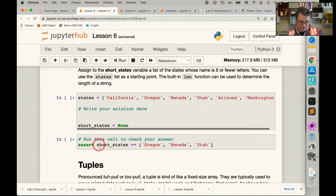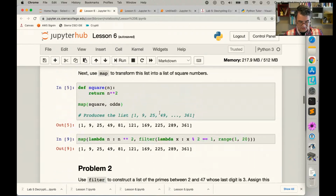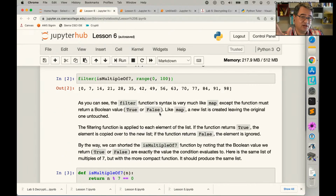Oh, like here. My assertion for short states returns a list. So I need to make sure that when I write this function, or this expression, it results in a list. Where's another one? These are all lists up here. When we get to the actual assignment itself, look at the assertions and see what kind of thing it's supposed to be, and make sure your function returns that type of thing.